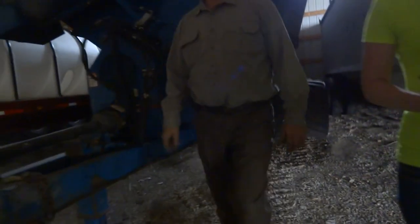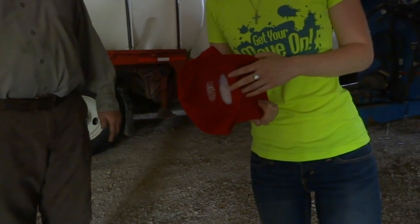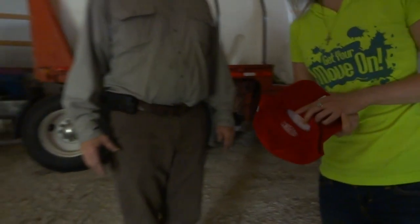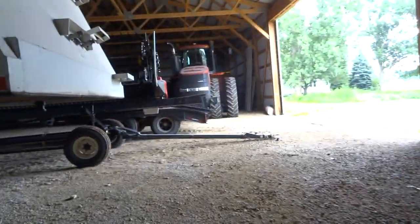What is the volume of the bunker? It's 1,000 bushels. A bushel is 25 kilograms, so 25,000 kilograms. That's 25 tons, right?